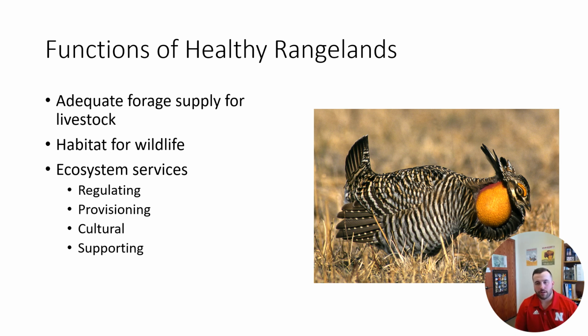Understanding the plant and animal dynamic of grazing animals on a landscape allows for us to have healthy rangelands. Healthy rangelands are really important not only for producers, but they can also create excellent habitat for wildlife, as well as the same ecosystem services we talk about from soil. This picture here on the right is a prairie chicken, a male, during the mating season, in which they will dance around on the lek attempting to attract females, and it will blow up those bright orange air sacs to basically display to the females that they are worth mating with.